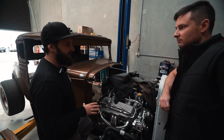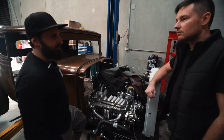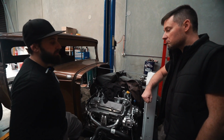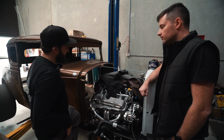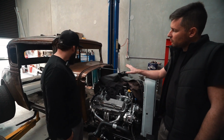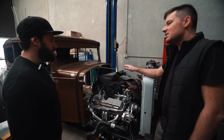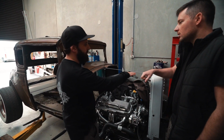My brother and my dad are the mechanical ones, and they leave the creative side up to me a bit, which is pretty cool. They're actually quite creative themselves. They've got a good eye for detail. We're getting a custom-made firewall made and all that, so looking forward to it. The engine will be visible when it's done, it's going to be optional. He's definitely going to run a top cowl.